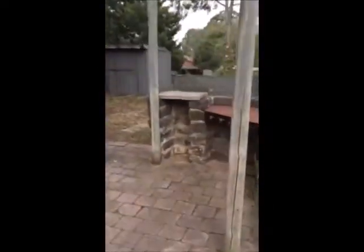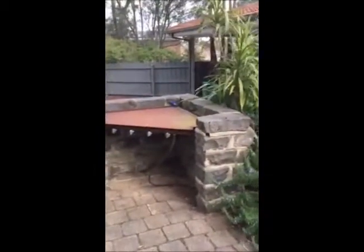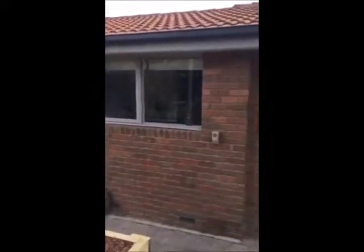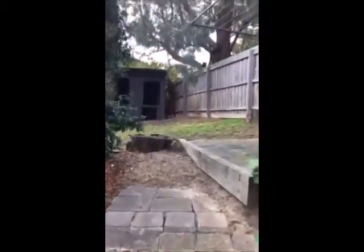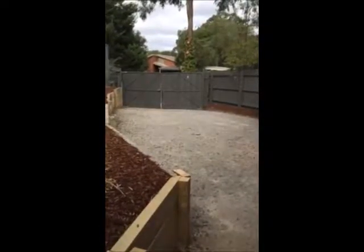with timber constructed shade and brick built barbecue. Just going to span across the back of the home. You can see the condenser for the evaporative cooling, and here is a good view of the upper area, steps leading up to the kids playhouse and a washing line attached to the rear panel fence.